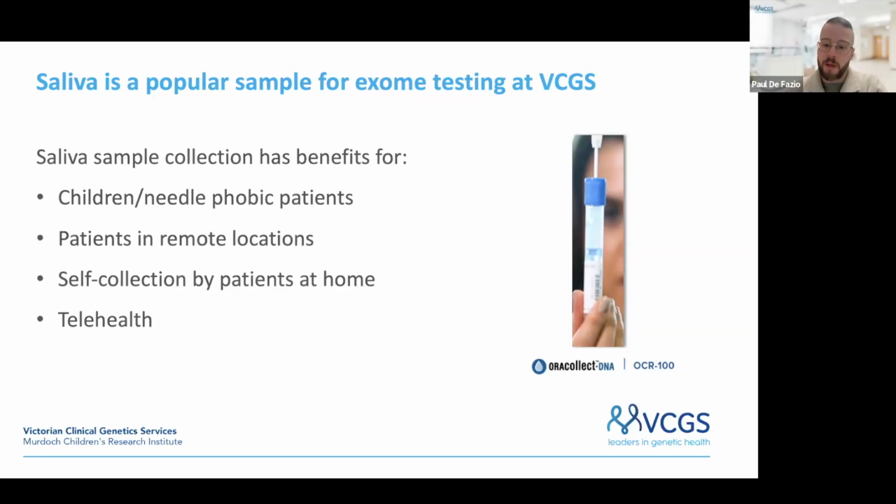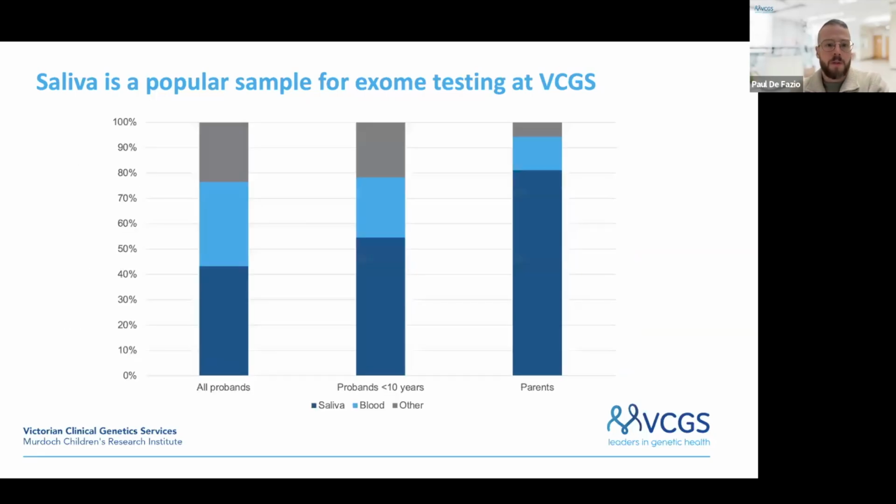So that's the self-collection by patients at home, and that also allows telehealth to be much easier if patients can just collect themselves. You can see from this graph that if we take a look at the kinds of testing, our whole exome or genome sequencing service at VCGS, we receive quite a high proportion of our samples as saliva samples.